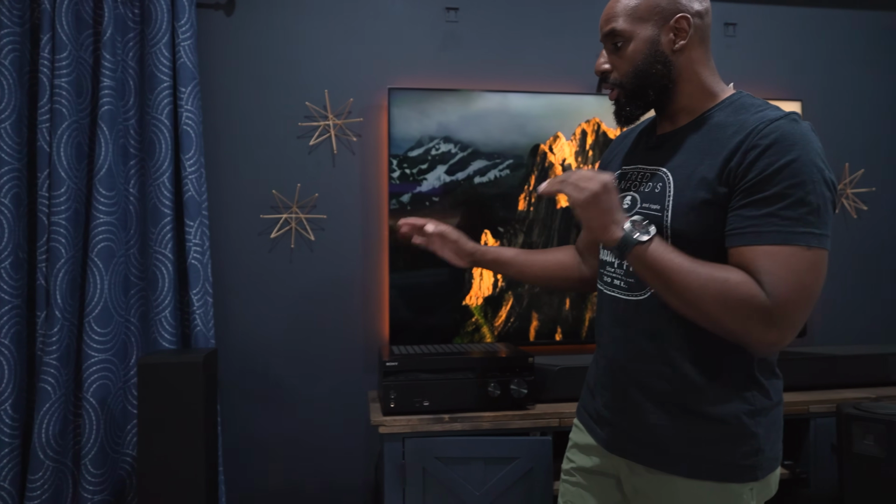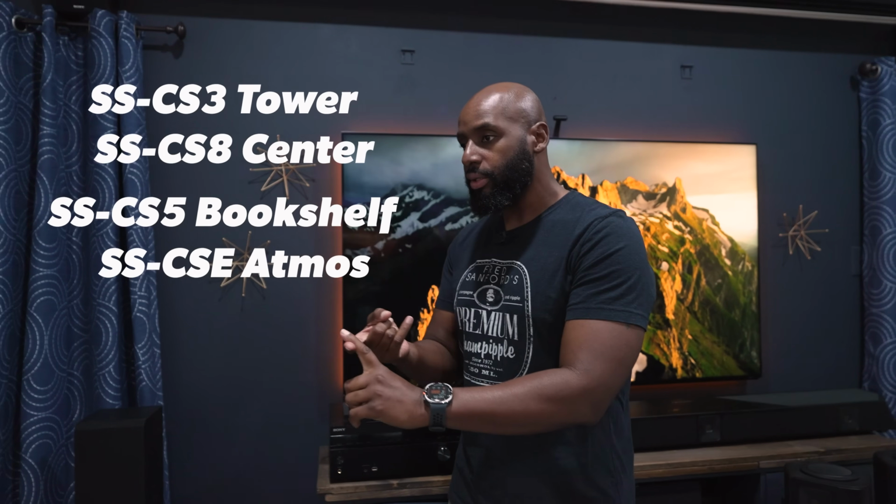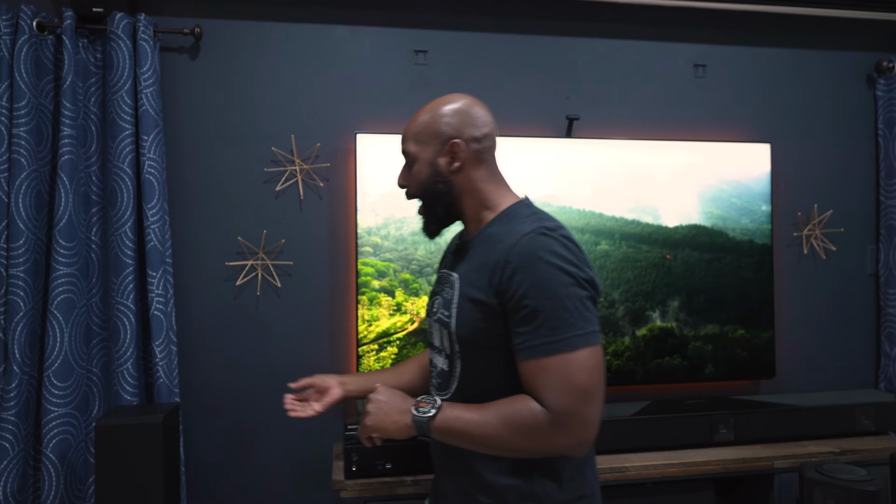Sony sells their core series of speakers with tower speakers, subwoofers, bookshelf speakers, and Atmos topper or Atmos speakers, right? So I got all of them, and then sometimes I got duplicates. I have 4 of these.